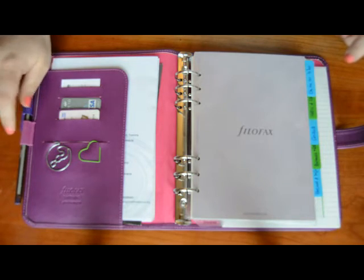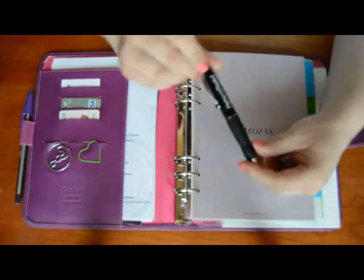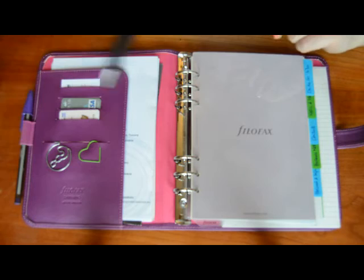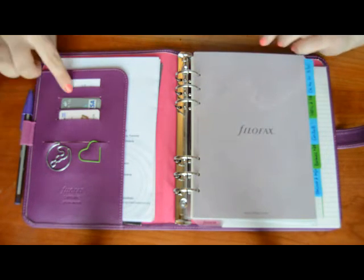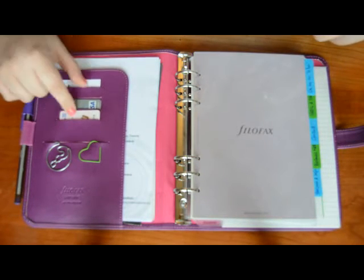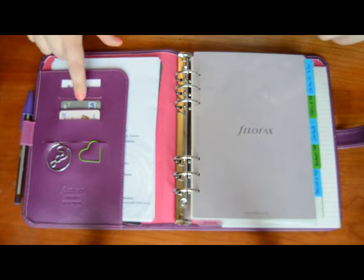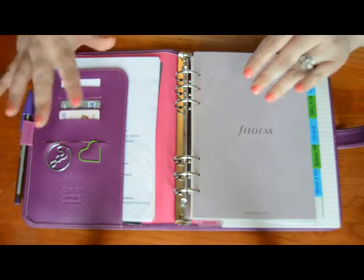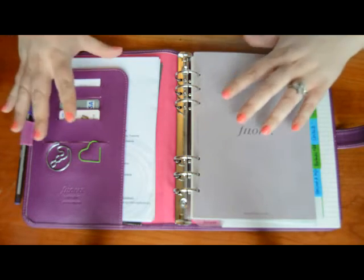This is just a purple pen, because my normal pen that I have with me day to day is something similar to this and doesn't fit inside the little pen holder, so I normally just clip it onto the inside rings. In here I keep some spare paper clips for when I'm on the go, a copy of my driver's license, one of my credit cards, and then I keep these two slots for business cards of people that I either meet in a meeting or ones that I like to keep handy.